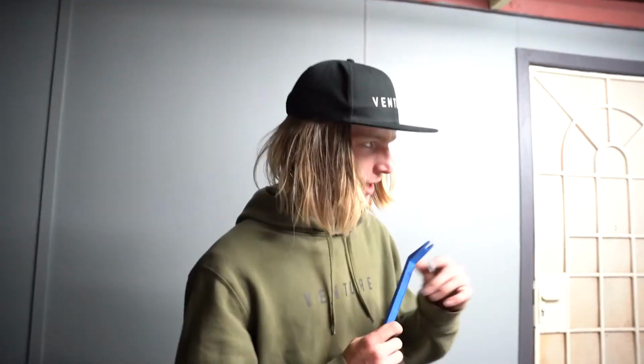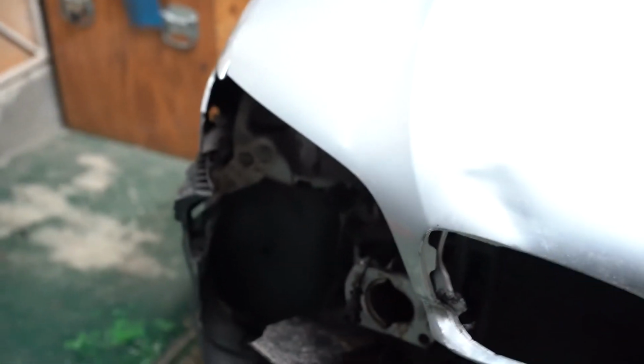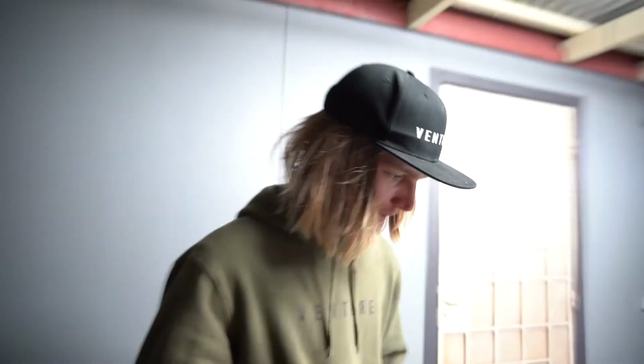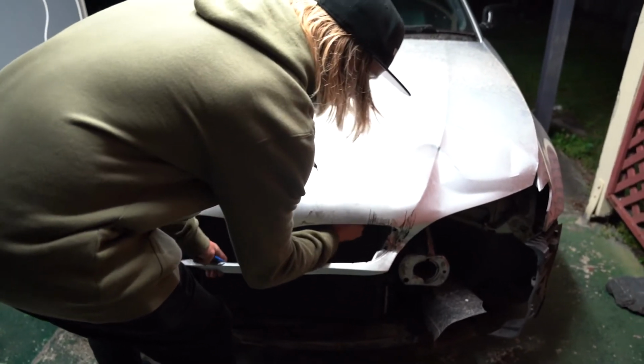So what I'm going to try and do is just get the car in straight condition. We're going to take the panels off the car over there. We might have to do the headlights, might have to do the fenders, because the headlights are facelift versus pre-facelift. So we have to work all that out, but for now, we're gonna get the bonnet out.